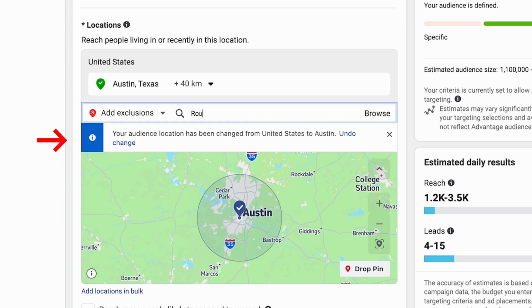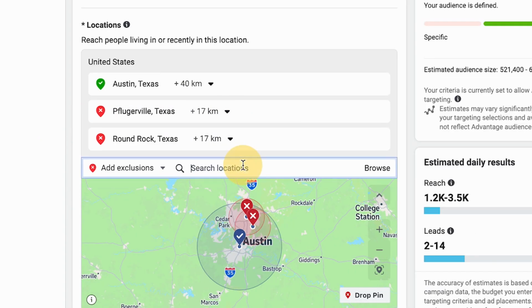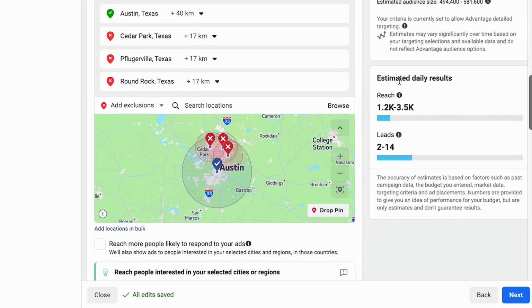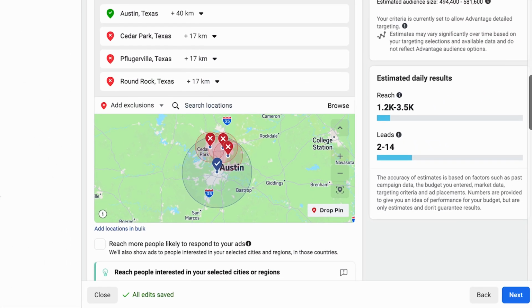For example, if nearby towns like Round Rock, Pflugerville, and Cedar Park are outside your service area, you can add those as exclusion zones with a smaller radius, say 7 miles. You get the idea, right? What we just discussed is known as geofencing. It's a powerful technique for anyone struggling with location targeting.